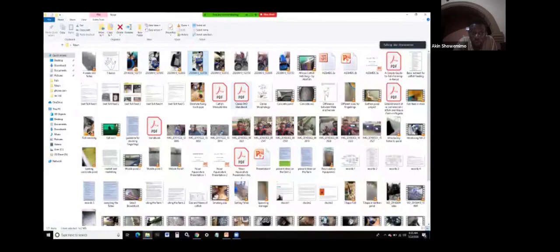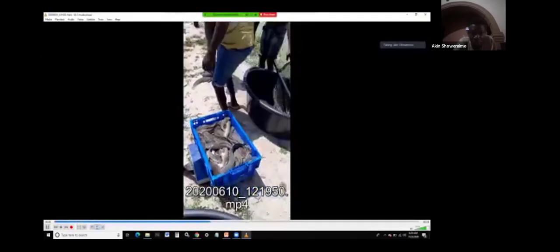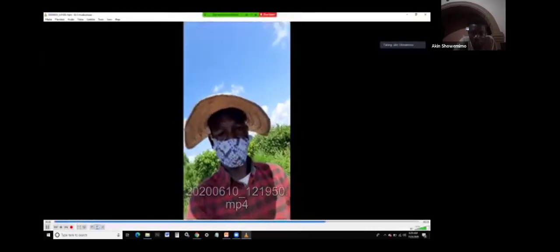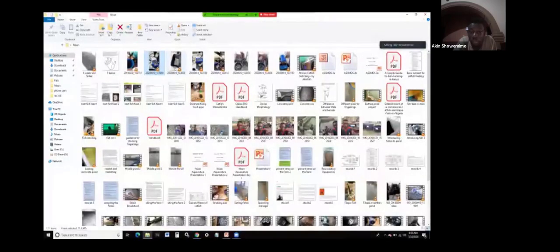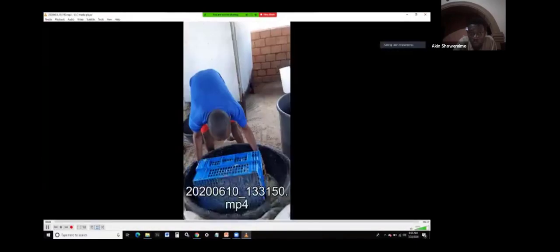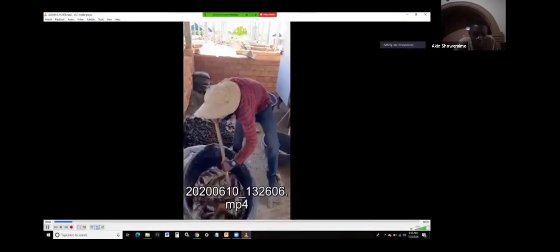Cover it with salt in a bowl. You can see that we are measuring, that is the scale there. We are taking it fresh out from the pond. And then we kill them with salt. After killing them with salt, we put them inside a bowl with salt water, and then you stir them like this.